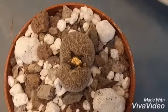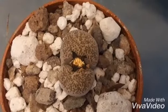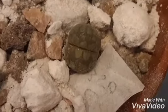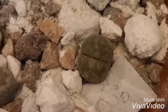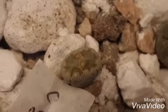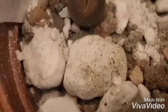So the first Lithops that I ordered is 3 years old. As you could see, it has already flowered, so I'm looking forward to seeing flowers next year. And the other 6 Lithops are around 2 years old, so they need to be at least 3 to 5 years old before they start blooming.